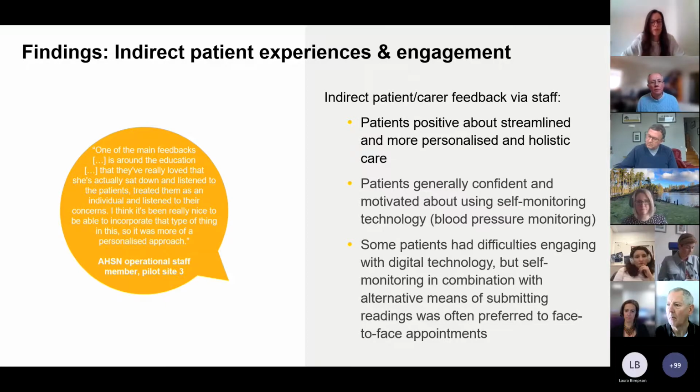It's from an academic health science network operational staff member in one of the sites, saying, well, one of the main feedbacks that we got was around the education piece, that they've really loved that she's actually sat down, listened to the patients, treated them as an individual, listened to their concerns. And I think that's been really nice to be able to incorporate that type of thing in this. So it was much more of a personalized care approach.